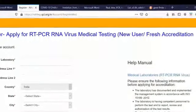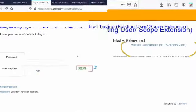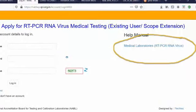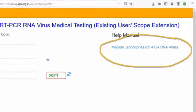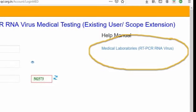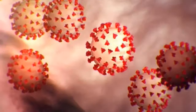Here I have given screenshots from both the portals. The first one is for registration of new laboratories or fresh accreditation, and the second one is for existing users or scope extension. Here, as you can see, NABL has also provided a manual for guiding applications for medical laboratories for real-time PCR RNA viruses. People can go through this manual and see the complete procedure for NABL application. I have mentioned the complete procedure of NABL application in another video, so you can go through it.